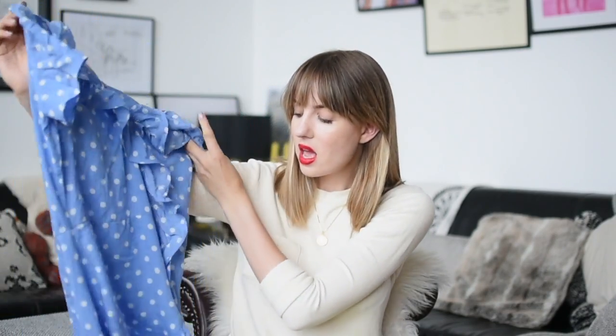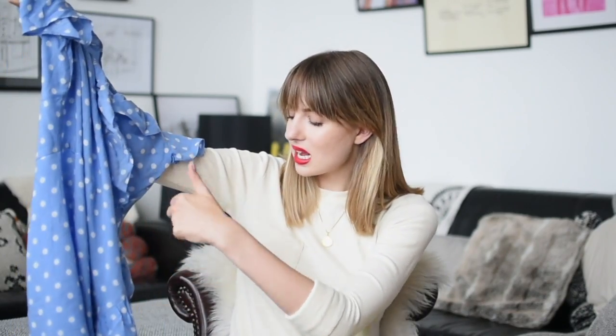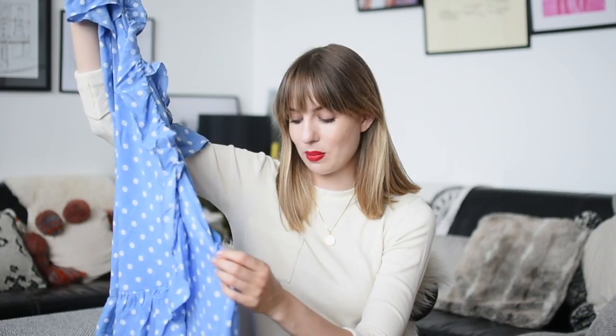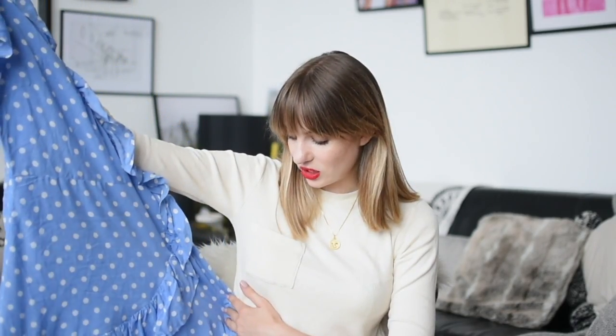Anyway, this one's from Mango, size small, £30. It is completely unlined. It's not so see-through. You wouldn't wear black knickers with it, but you're fine with a nude pair. And it isn't a wrap. It looks like it's a wraparound style with the way that the frill runs down it, but it's not. It fastens with a zip at the side.